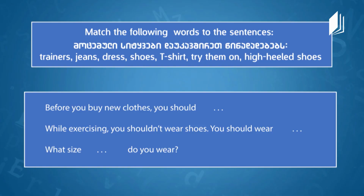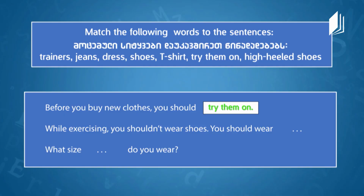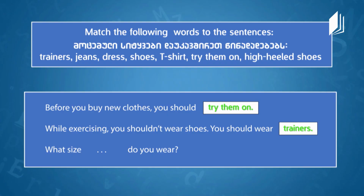So for number 1, before you buy new clothes, you should what, Lika? Yes, you should try them on. Oh, yes, that's totally right. And number 2, while exercising, you shouldn't wear shoes. You should wear... I hope you guess. The answer is trainers. Totally right.